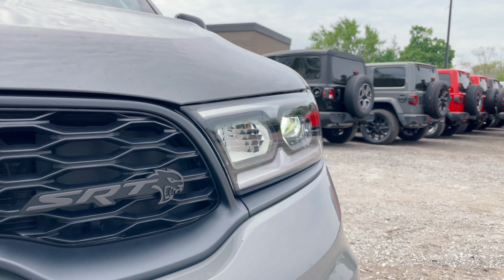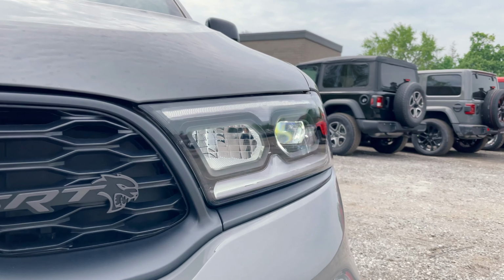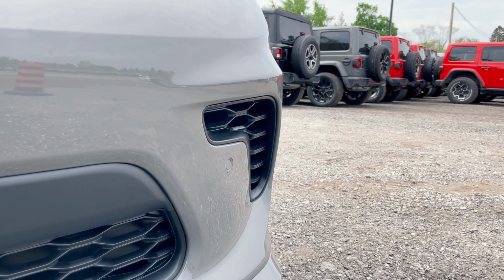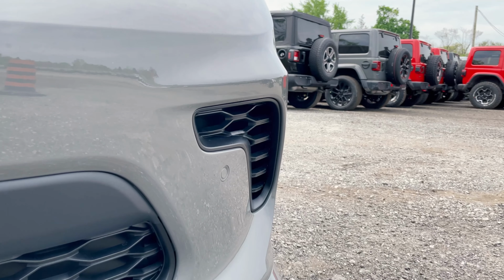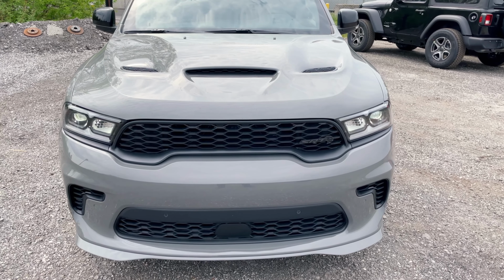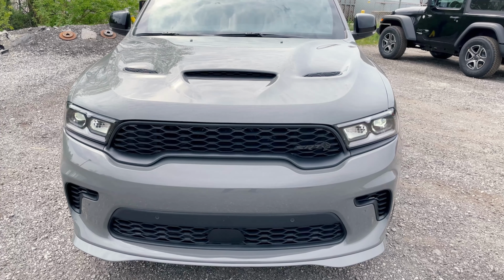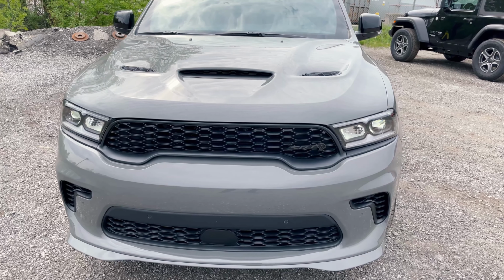And over at the front headlights, these are LED lights, and these are the refreshed versions from the previous Durangos. Typically on any other Durango you would have fog lights, but on this one it's open because of airflow. And you can see this Durango has a ton of room for airflow, the vents up top on the hood and in the grille, fog light area everywhere.